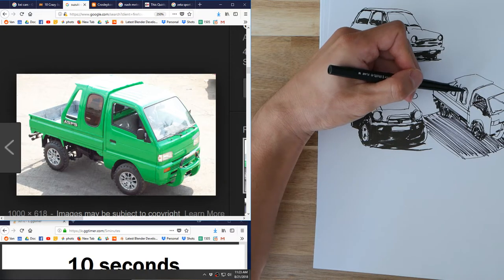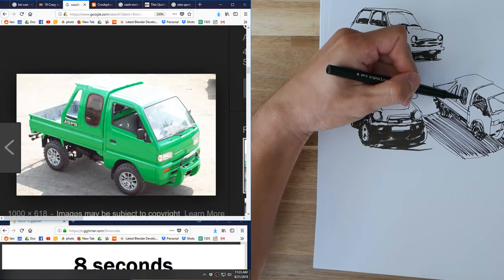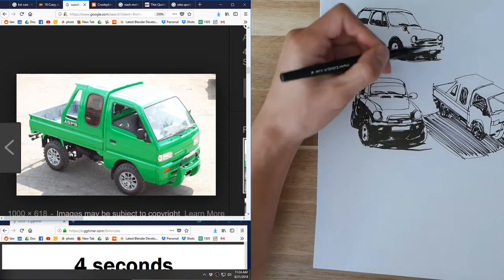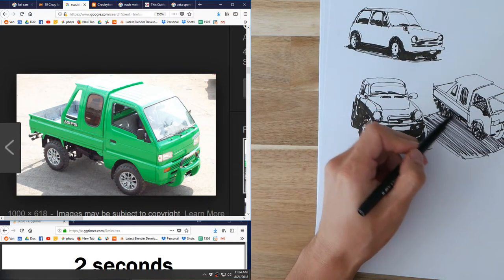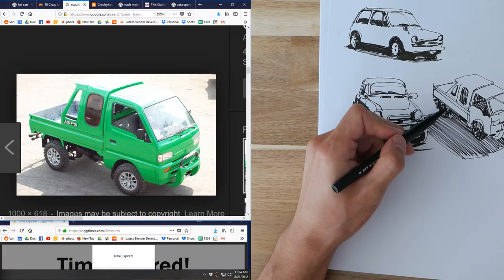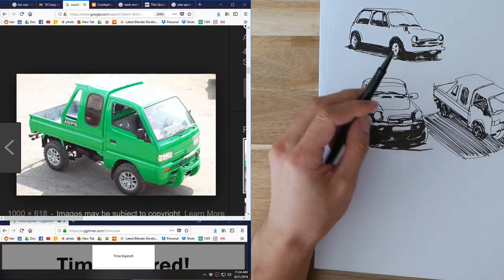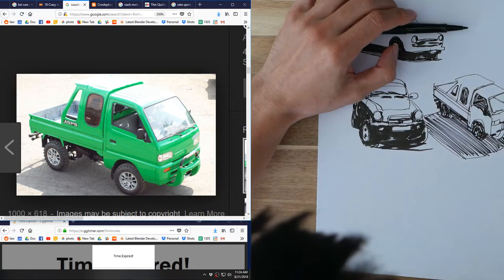Guys, try to make your shadows as big as possible and just block it all in. All right, here we go.